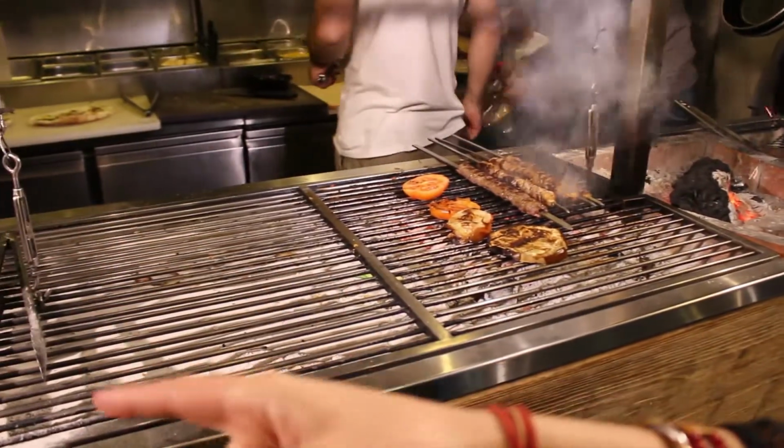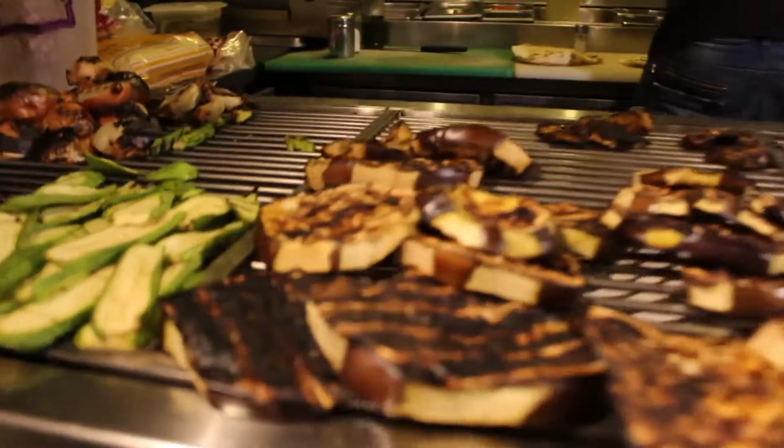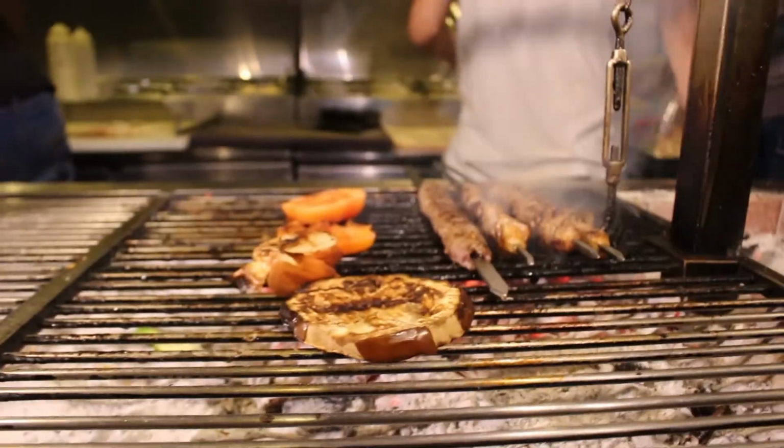They have grilled veggies over here. Check out those eggplant slices. Unbelievable. And then you have all the salad stuff in the back. The grilled meat, which looks incredible.